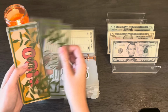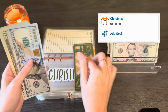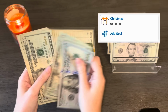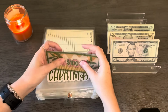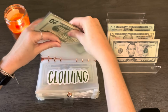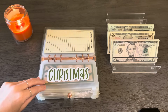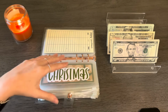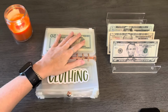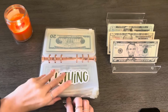So we have 400 in my Ally savings account, 500, 520, 540, 560, 580, 600, 620, and 640. That's after I made a little Amazon order. I will keep adding to this until I'm completely done Christmas shopping. So I'm gonna be spending out of there and then adding more. So the balance will probably go up and down a little bit, but that's okay, that's what it's there for.